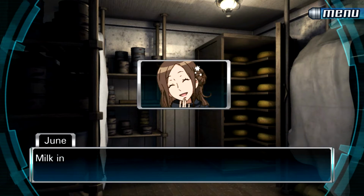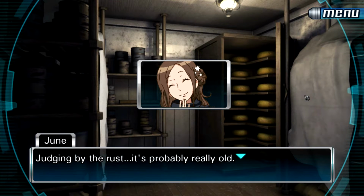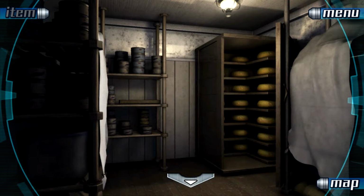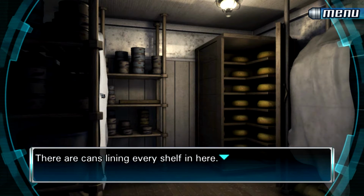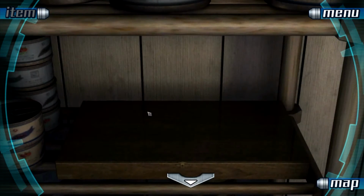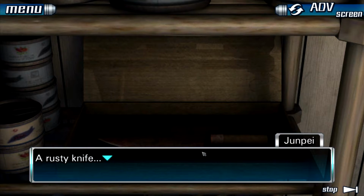There's milk in here. Milk in an iron barrel. Judging by the rust, it's probably really old. Maybe we shouldn't open it up. I don't think it'd be a pretty sight. Okay, there are cans lining every shelf in here. Wooden box in the second row, though. Oh, am I supposed to check the wooden box? Oh, that's nice. A rusty knife? I don't think we'll be able to use it while it's like this.